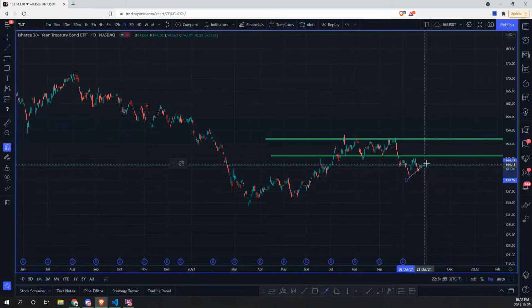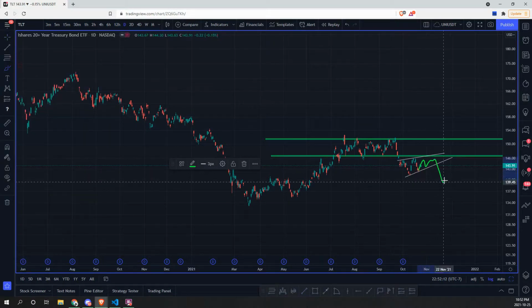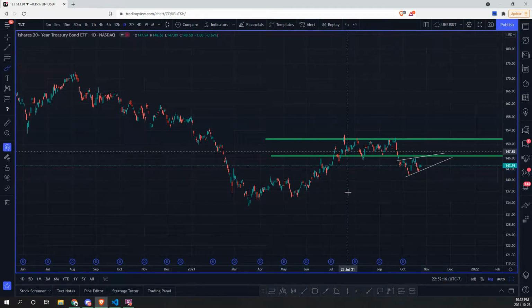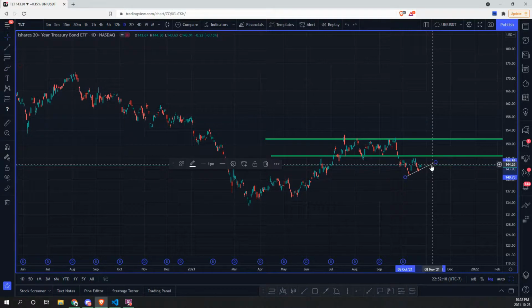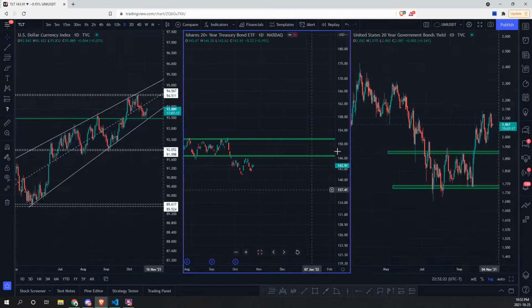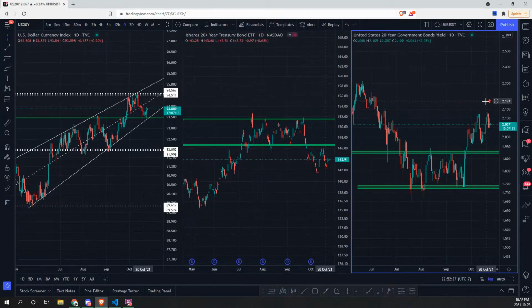Another option is it might be a little bit longer to set up, but we could be seeing, whoa, let's just change that. We could be seeing a structure similar to this, like an ascending zone, and then we'll get a little bit of play here for the US bonds, and then we'll get our next dump down to come to these lows as we can see right here. So there's a couple of options here, but the overall direction, in my view, for the bond values is to the downside.